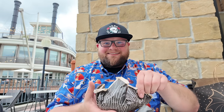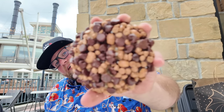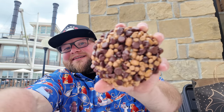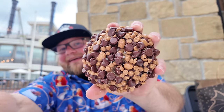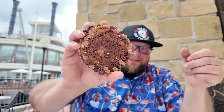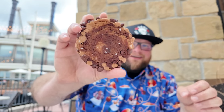First, I don't know which one this is. It's the monthly cookie. It's the peanut butter chocolate swirl. Look at that. Holy moly. Can you see the peanut butter chips and the chocolate chips? Let me see. I don't know if it's focusing in on it. Yeah, there you go. Peanut butter and chocolate. And then look at the back there, the little swirl. That is a good looking cookie.